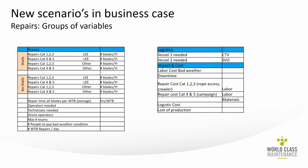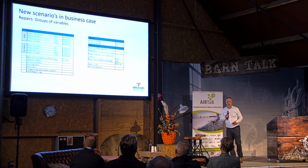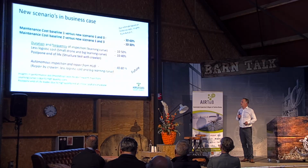For the repairs, by the way, 80, 85, 90% of the defects are category 1, 2, and 3. Categories 4 and 5 are only 5, 6, 7%, based on historical information from Eneco. So the first kind of failures can be planned in a campaign, while category 4 and 5 are more severe, and then you have to act very quickly to fix these problems. So there are a lot of variables to take into account, and that's why I will skip this one a little bit.